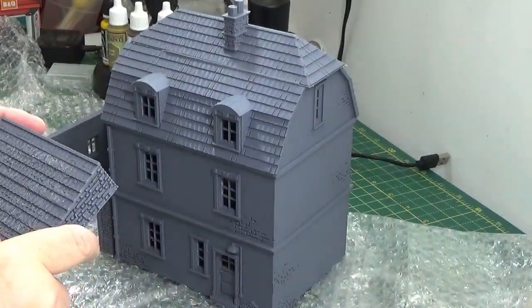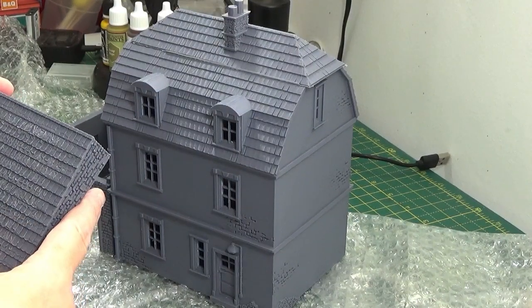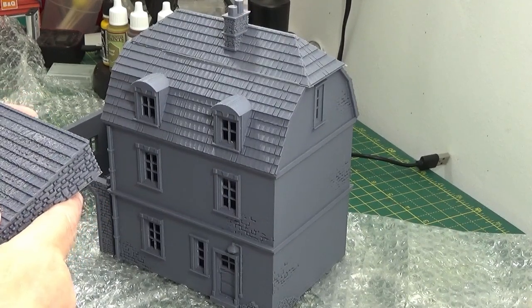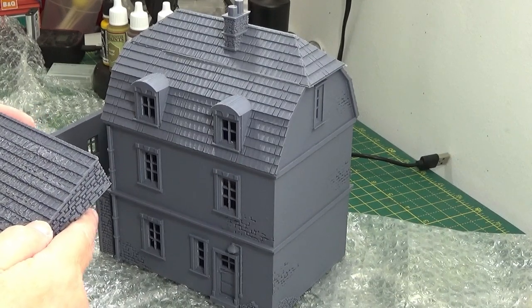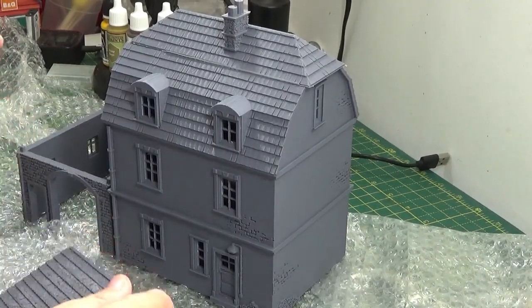There is a bit of strange marking on some of these slates, but I think it'll be okay. I could probably cover that up with a bit of moss or something. Whether it's meant to be like that, I haven't looked at it closely, to be honest.